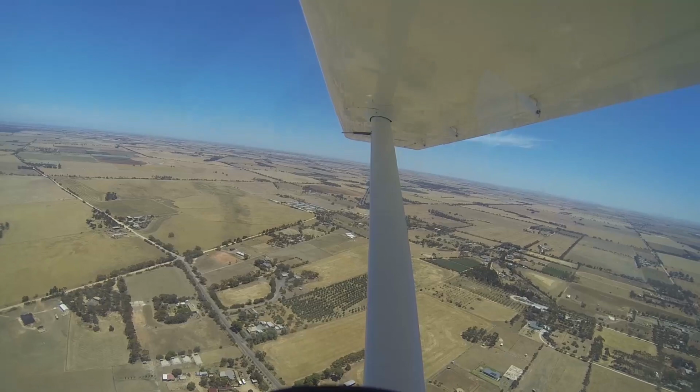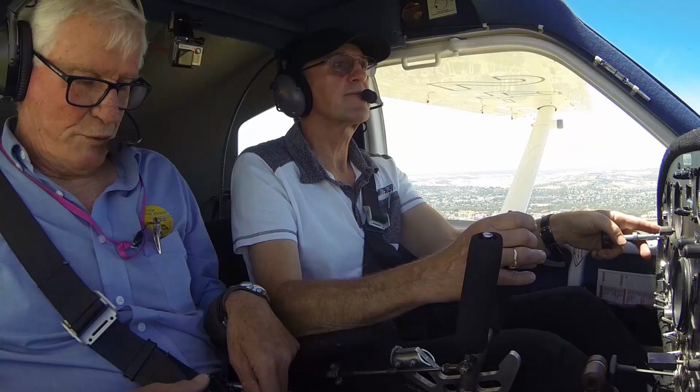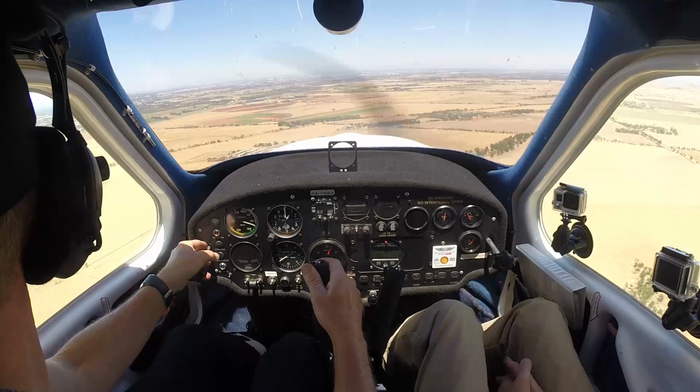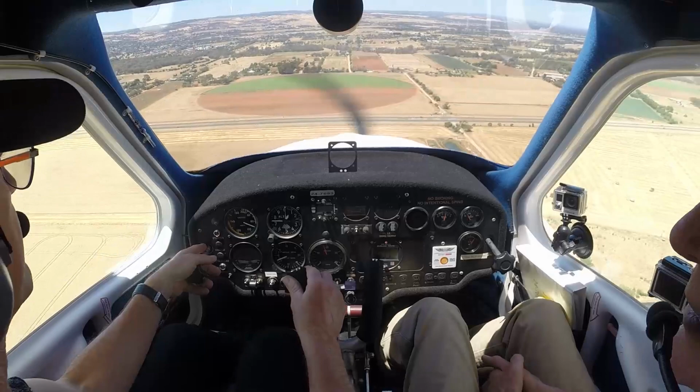So again, the airspace rules are the same. Basically, we hit the corner of the finger here, across to that corner and down that. Just watch your height, you don't want to drop in too much. Are we doing touch and go? Yep.